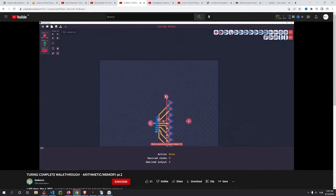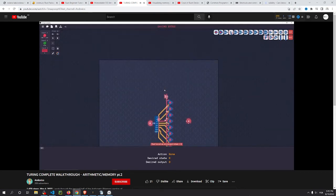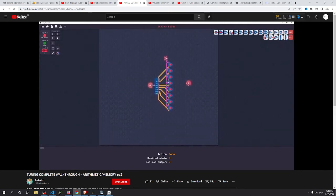That one's gonna break. There we go. It doesn't like these little notches. You're not able to run wires underneath. Oh, oops, I put it to the wrong one. There. I think that's right.